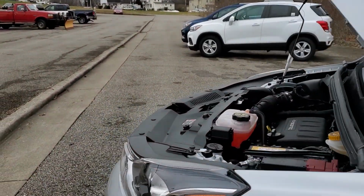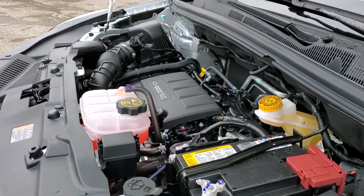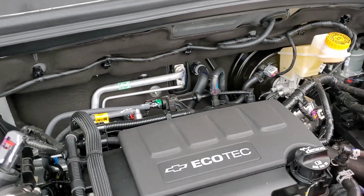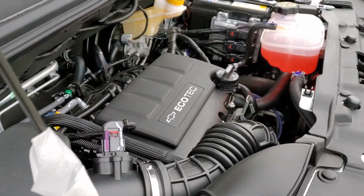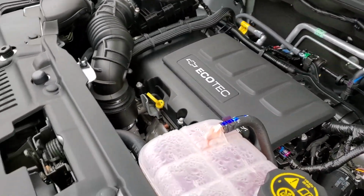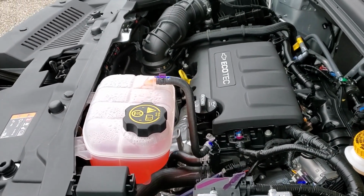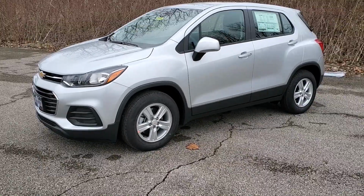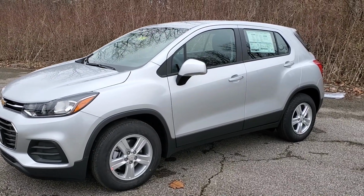As we look at the engine though, you've got a 1.4 liter turbo engine made by Ecotec. It's a dual overhead cam, 4-cylinder with variable valve timing. This is the same engine you'll get on every trim level. There is no upgrade option there. It's got 138 horsepower at 4,900 RPMs, 148 pound-foot of torque at 1850 RPMs, paired to the 6-speed automatic transmission, and it does come with hill start assist as a standard feature.